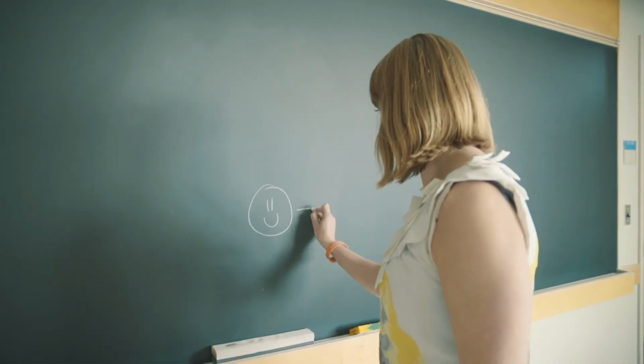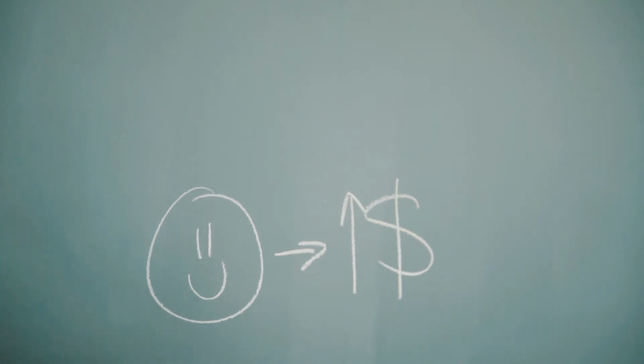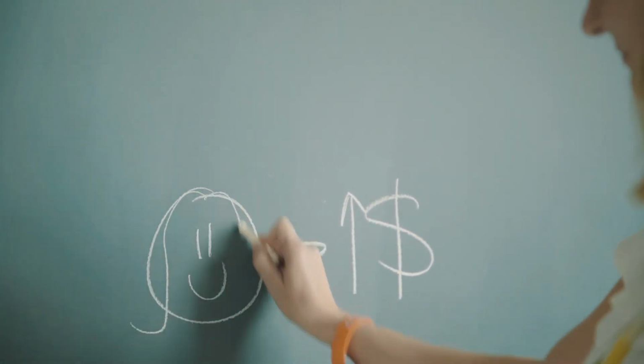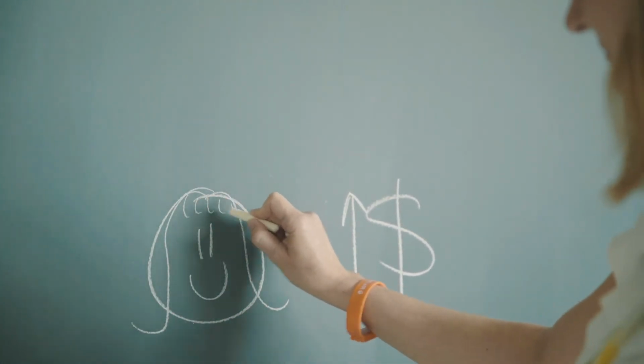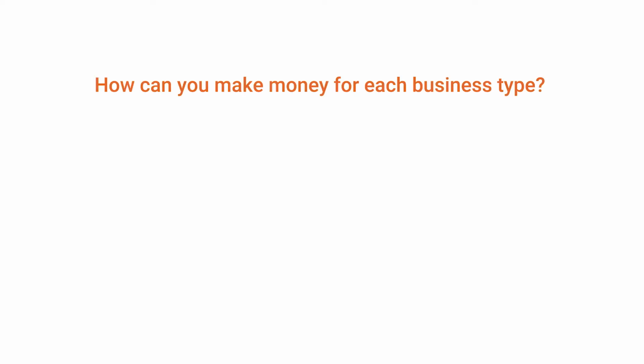At this point, you've done a great job of creating value for your customer by solving a specific need. Next, you'll determine how to take a share of that value for your company through your revenue model and pricing. Depending on your business type, there are a few options of revenue models.